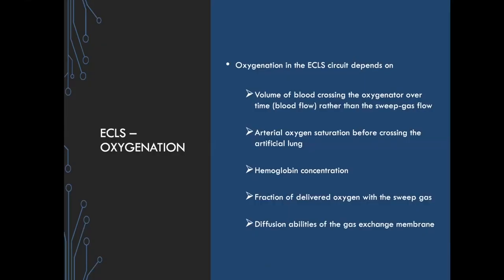A very important aspect of the ECMO circuit is to understand actually what you're doing with the ECMO circuit. We can only adjust two things on the whole ECMO setting. I can adjust the sweep gas flow, which is the oxygen coming to the circuit from either my gas blender or from the wall extension. And I can change the rounds per minute at which the pump is circulating, and indirectly change the blood flow.